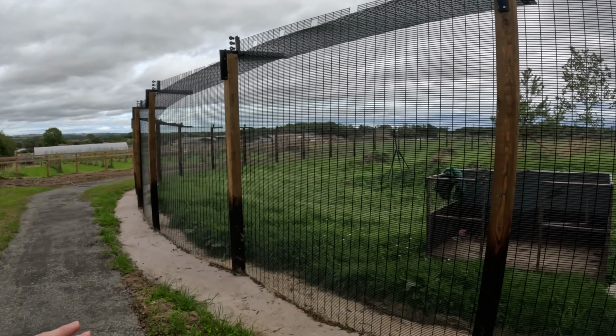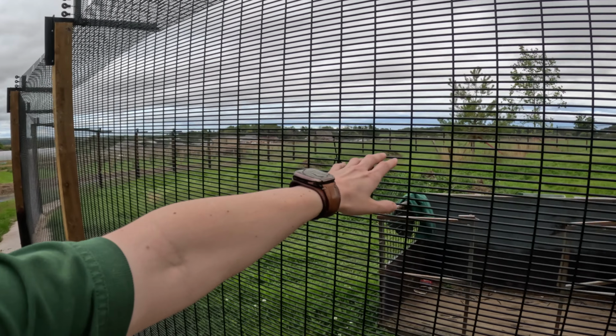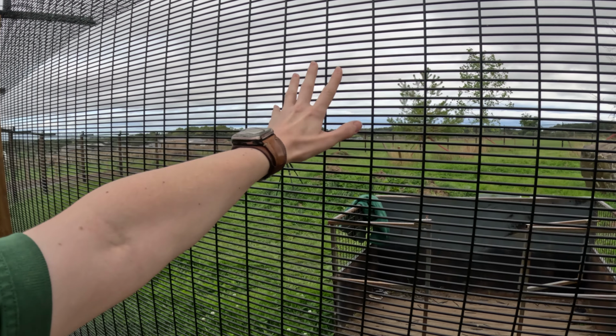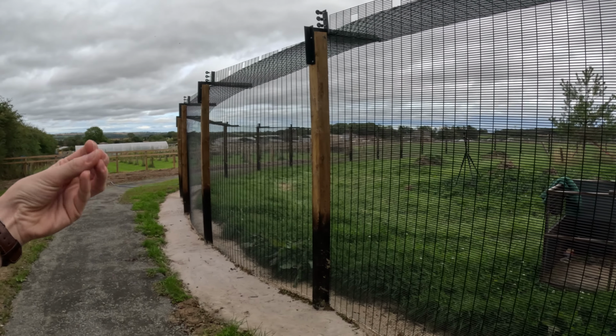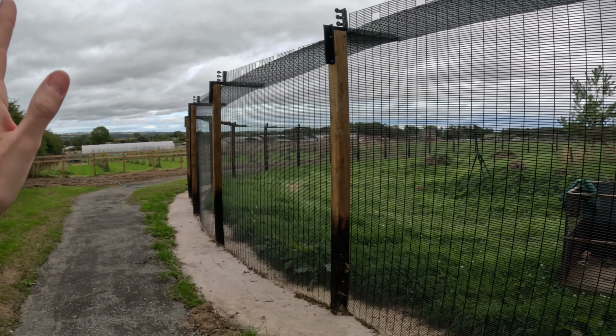And we've got this, what's called prison mesh, which is incredibly difficult to work with because it's like super heavy, bendy panels that you can't get your fingers in. So it's just like a nightmare.